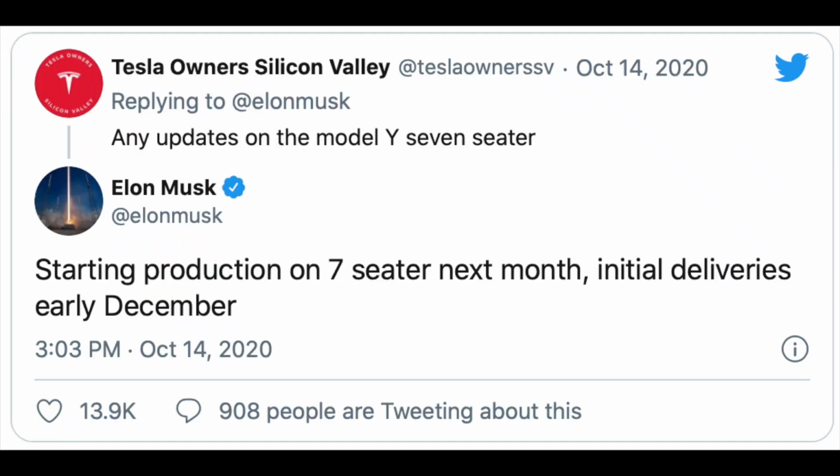Additionally, one of the biggest disappointments that I've seen so far is that 7-passenger Tesla Model Y. Elon Musk did tweet in a response that the 7-passenger Model Y was coming in December. Production was supposed to start in November, with deliveries first scheduled in December. However, that is not turning out to be the case.